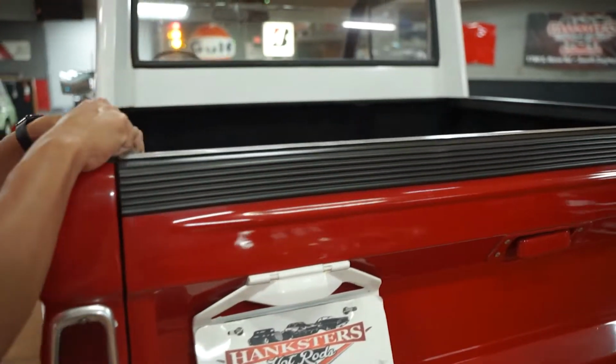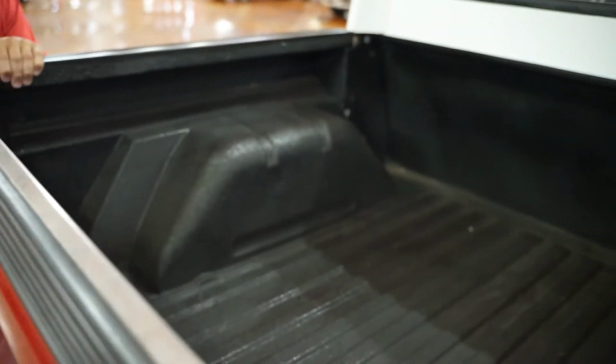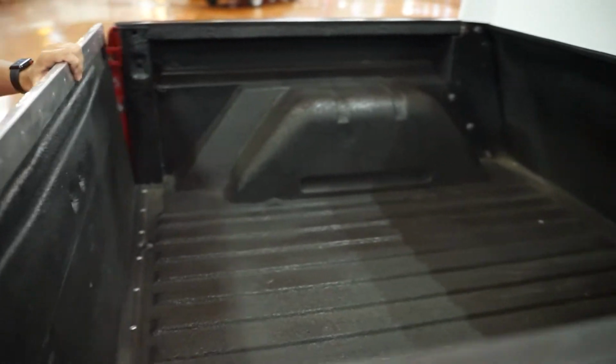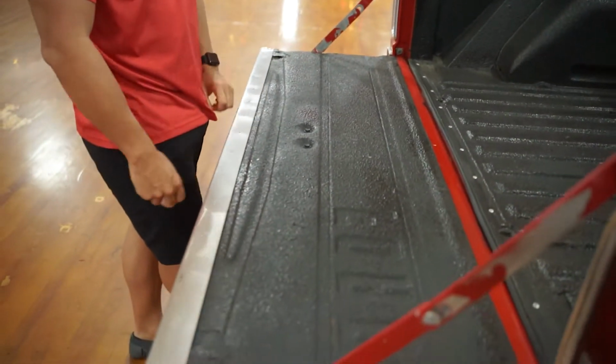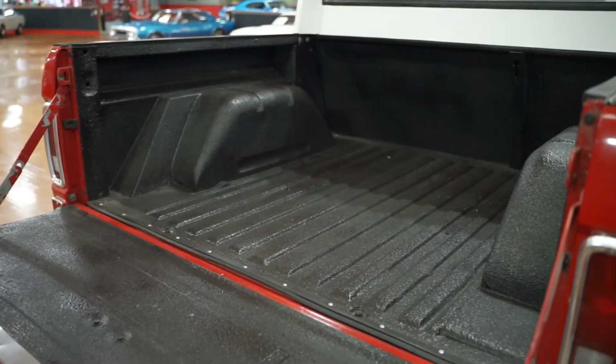Rhino-Line style bed. There is also a little jump seat that goes in the truck that we will show you in the still photos. Tailgate on the truck functions, goes up and down.